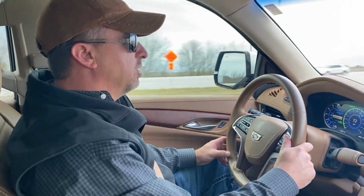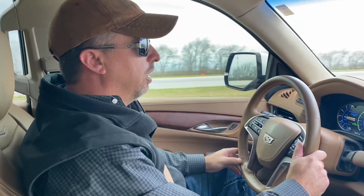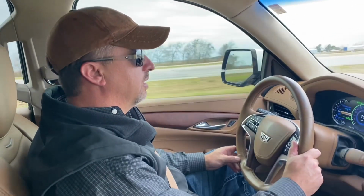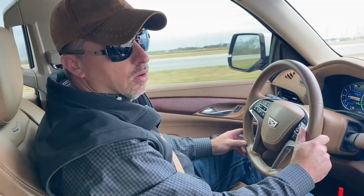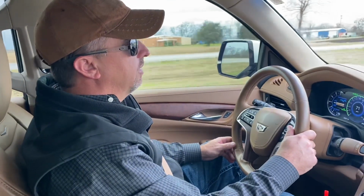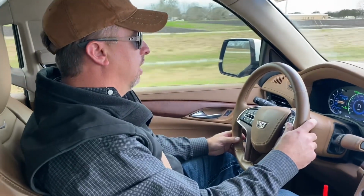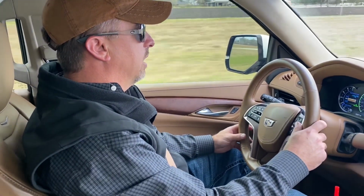The 8-speed transmission seems to shift very well. The points feel very good. It's never really hunting for gears. Definitely an upgrade from the 6-speed that used to be out. But I think now in the new ones, they have the 10-speed, which is even, I guess, a better upgrade. But for now, the one we have is an 8. It does really well. Like I said, handles really well.